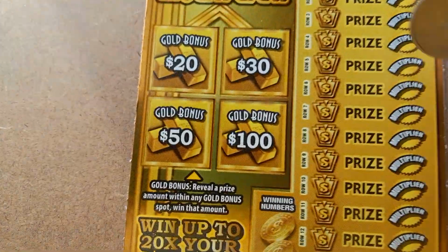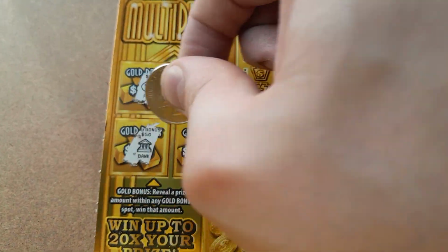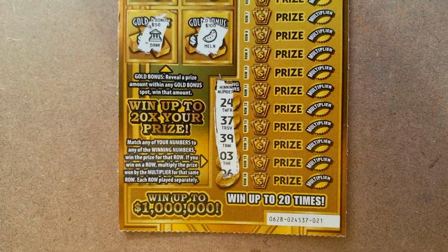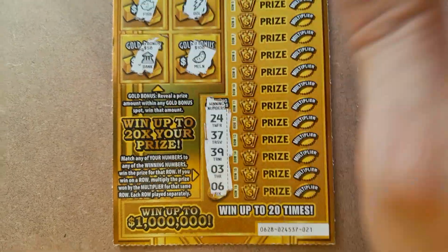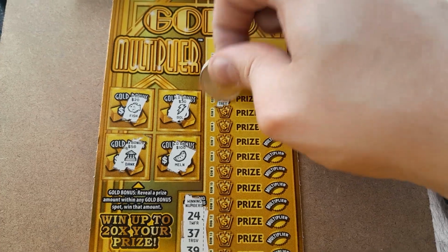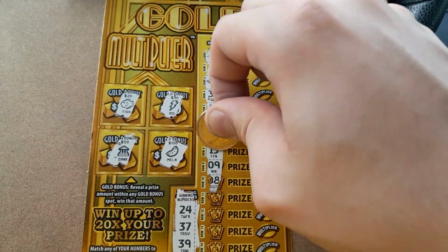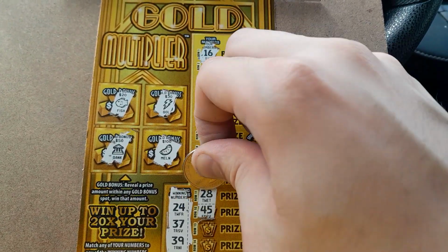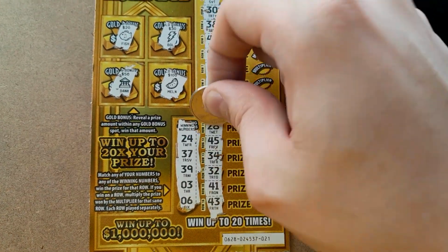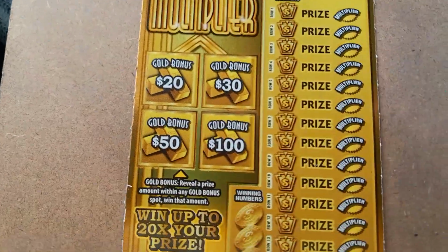On to ticket 21. Yeah, nothing there. Main numbers are 24, 37, 39, 3, and 6. Nothing there. And the last one, ticket 22.